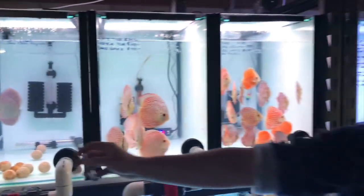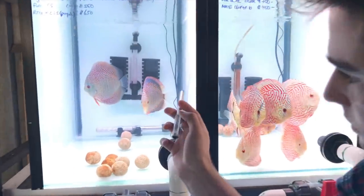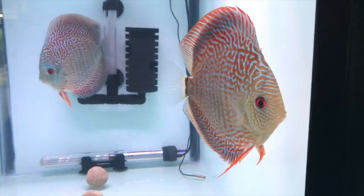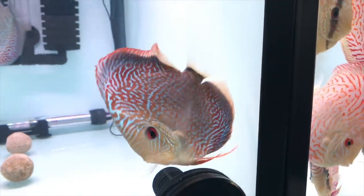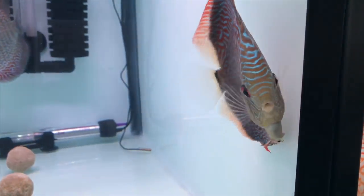This one here, that's stunning quality right there, with the halo. Yeah, that's a female. The one at the back is a male. Look at the strong halo. This is unreal. That female, and even the eye, the bright red. Such a healthy fish. And look how protective that fish is.